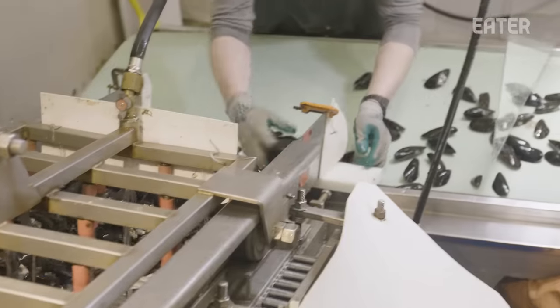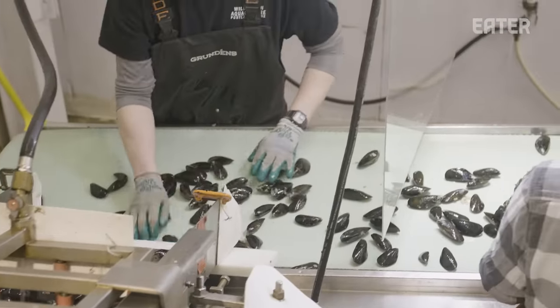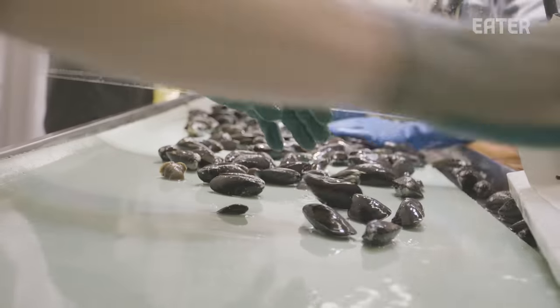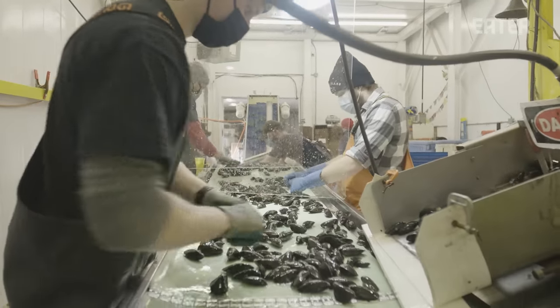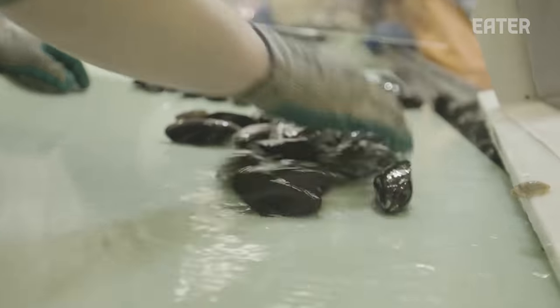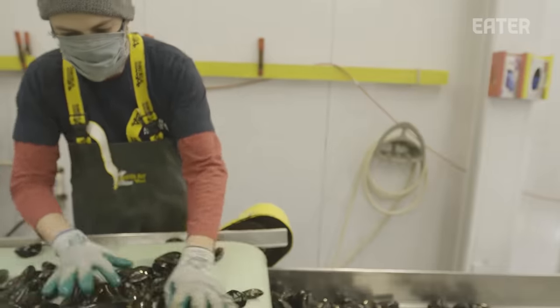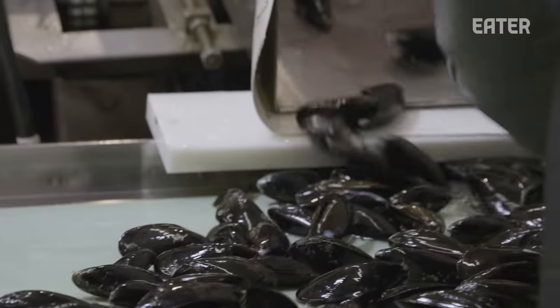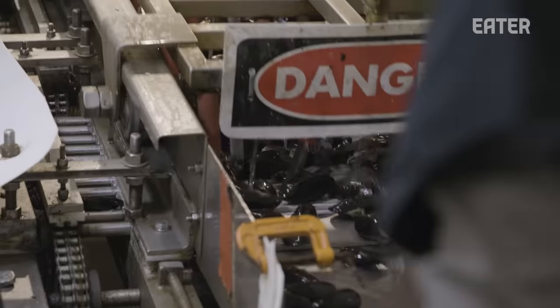That's right. So once they've been debyssed or debearded, they flow down onto the inspection conveyor where we have several people standing on either side picking through all the mussels to make sure only the best get through to our customers. So it takes a lot of work to do this step. You have to be really diligent and focused. So we're looking for a few things. We're looking for anything that's cracked, broken, anything that's dead or open, and then anything that's too ugly, right?